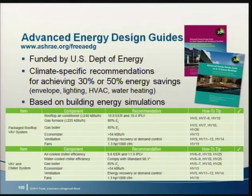For each climate zone, there's a table that lists the prescriptive recommendations. There are currently 7 guides in the series, each for a different type of building, from office buildings to schools to warehouses. Electronic versions of these guides are available for free download at the website shown on the slide.